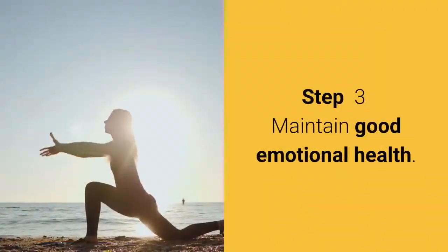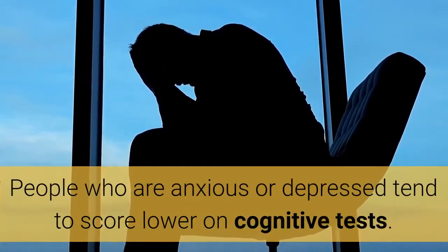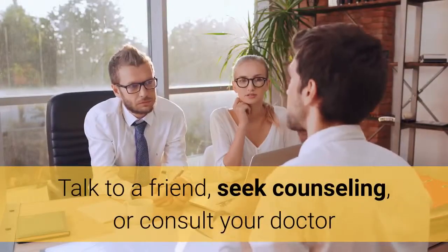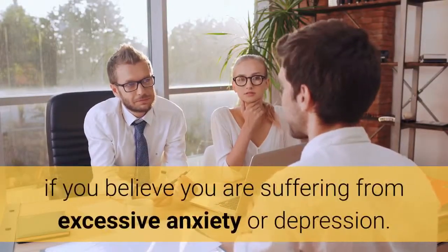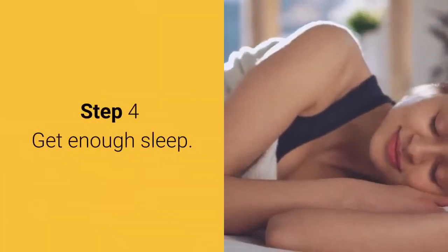Step 3. Maintain good emotional health. People who are anxious or depressed tend to score lower on cognitive tests. Talk to a friend, seek counseling, or consult your doctor if you believe you are suffering from excessive anxiety or depression. Step 4. Get enough sleep.